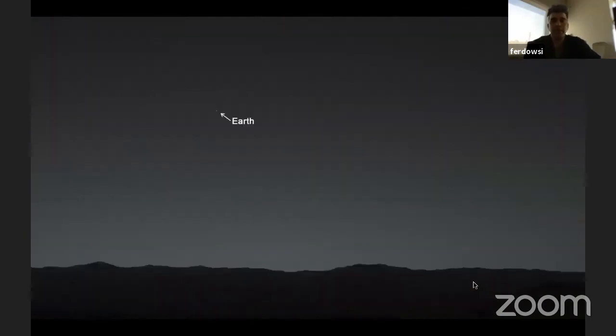And then my absolute favorite picture that we've taken is this beautiful picture that we took back in 2014, looking back at Earth, and what you see in front of you is the walls of Gale crater in front of us, and just a single little speck. And if you super zoom in, you can actually see a neighboring speck that's also slightly bright, which is our moon.